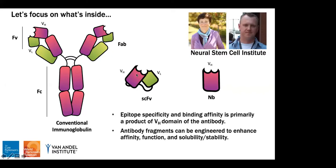And even more so, we can further engineer this and divide off single domain nanobodies that feature just the heavy chain variable component. What we have is a very small 14 to 16 kilodalton protein that maintains epitope specificity and binding affinity, is easily engineerable, and can be expressed intracellularly. Some of those engineering concepts might be to enhance the affinity of the construct, to enhance its overall function or add functionality to it, or to stabilize the molecule or protein.